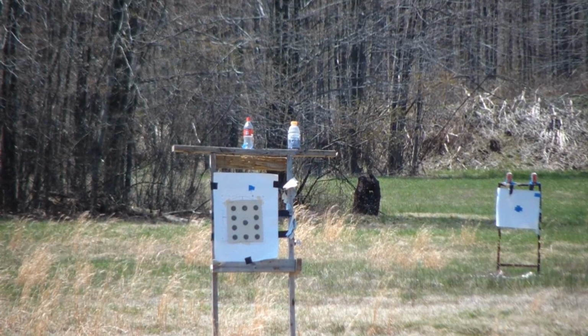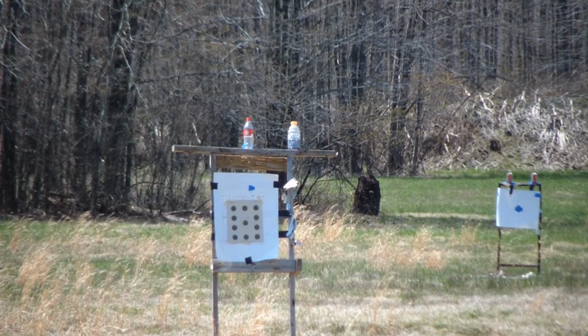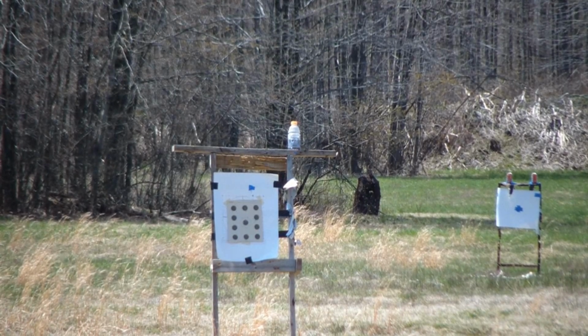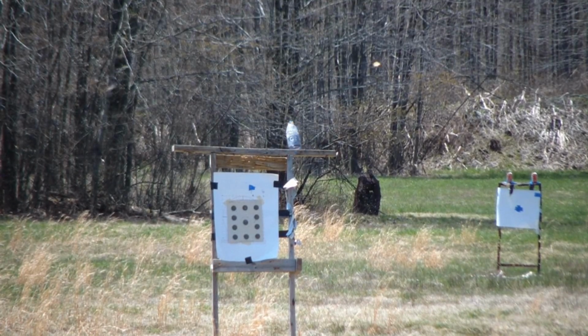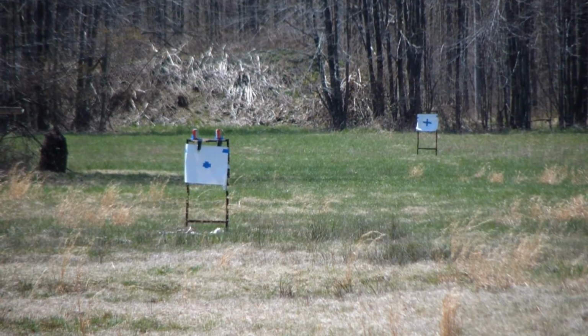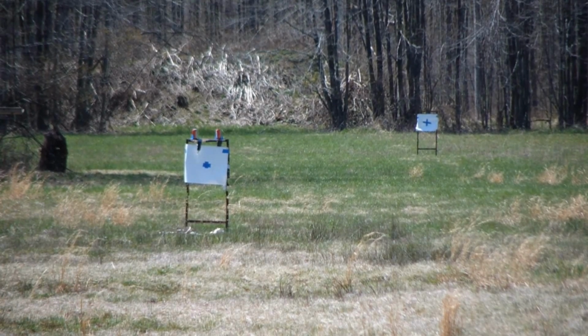Alright, let's start with the Coke bottle at 50 yards. Now for the Gatorade. There we go. There's a Gatorade bottle at 50 yards. Alright, that's as zoomed in as I can get the camera, so let's just give it a shot. It's really hard to see those things out that far, even with them being bright red. Also, the 22 drops quite a bit, so you have to compensate.